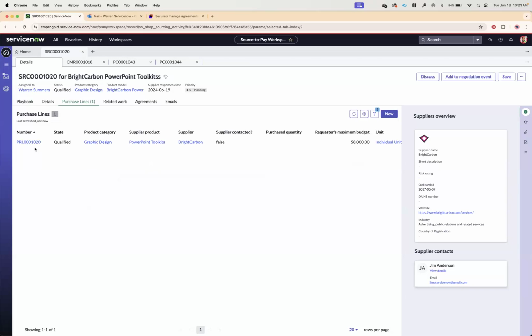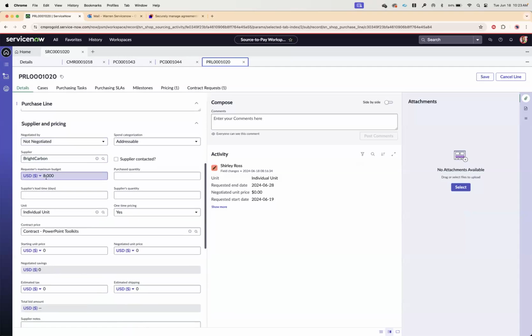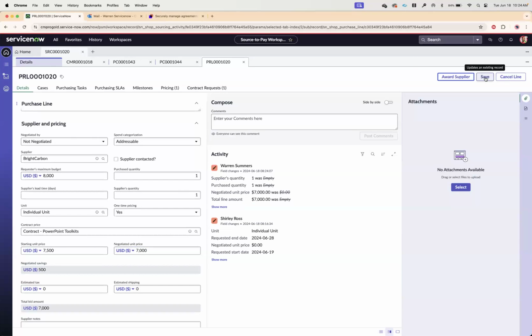And as I mentioned earlier, the purchase lines, we can go back into there, look at the purchase line, and the budget was at $8,000. We're going to get a quantity of one from a supplier perspective. And you know what? We actually find out that it's $7,500. But because Warren is such a good procurement specialist, maybe he got it down to $7,000. And now at this point, everything is good to go. We've done the NDA to make sure that we can share the necessary private information, the necessary sensitive information, and now we can award this to the supplier.